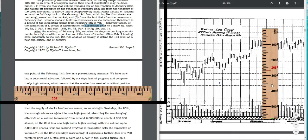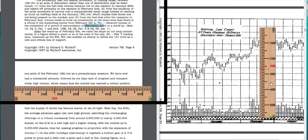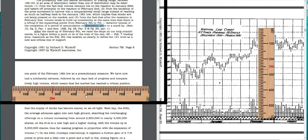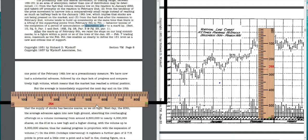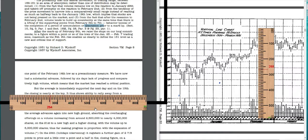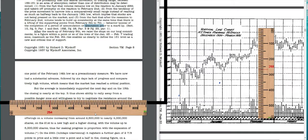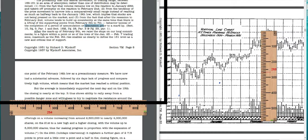So on February 14th, the market is over here, or somewhere around here. It's very hard to read this. Anyway, you have a big move up and 6 days lack of progress and comparatively high volume, which means the market has reached a critical position. But the average is immediately supported the next day on the 19th, closing nearly its top, or rallying away from a danger point. So here it goes down, red bar, right? And what happens? No follow through.